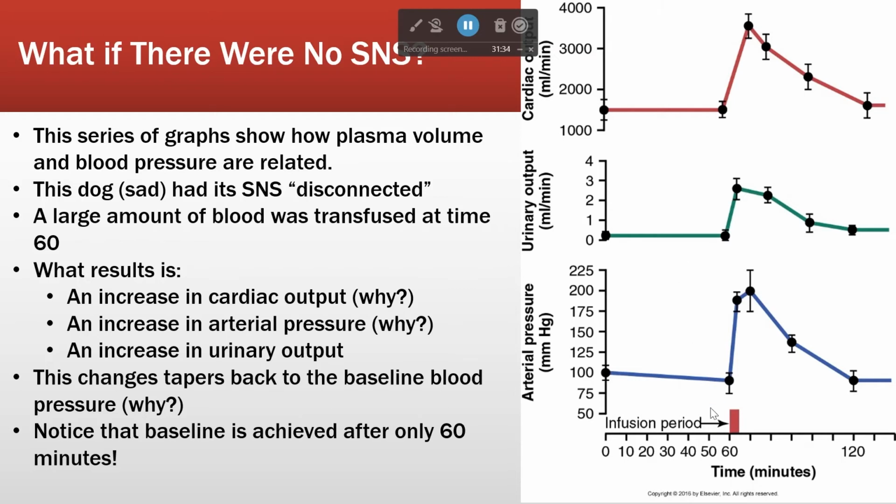Now, what do we see? As we add volume to the cardiovascular system without the sympathetic nervous system attached, we see an increase in pressure. Now, if I take you back to the pipes analogy, if I have a system of pipes at pressure 10, and I add a bunch of water to the pipes, will the pressure go up or down? It's going to go up. I've put more stuff in the system, right? So we're going to have a higher pressure. That's what we're seeing in the bottom graph. I've added volume to the system. The volume has nowhere to go except to become pressure, so that's what happens.